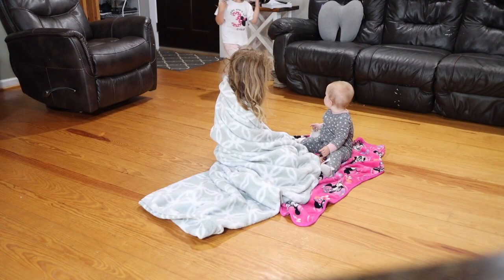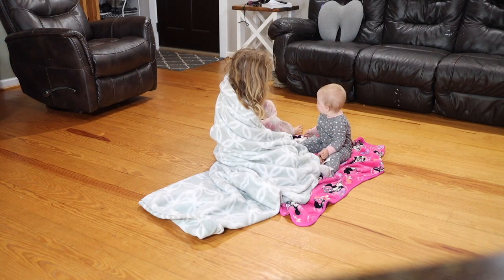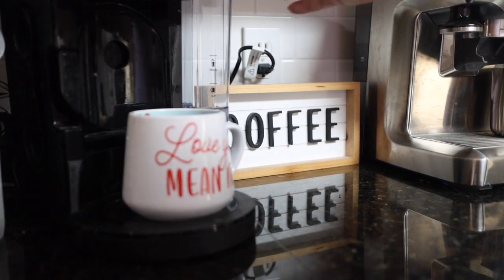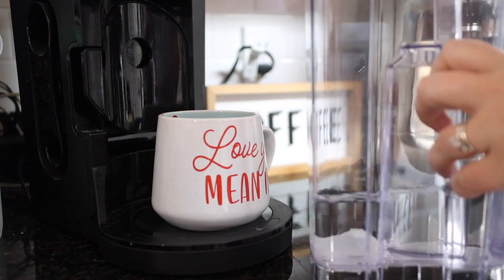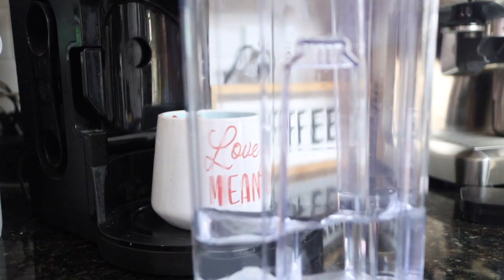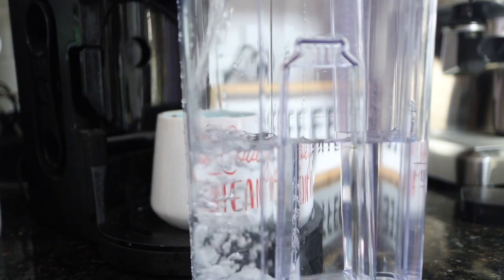And there comes Everly. They usually start coming in one by one with their little sleepy heads. And then I go ahead and get the water filled up on the coffee maker if it needs it. It doesn't always need it. So I went ahead and filled that up for mine and Josh's coffee that morning.